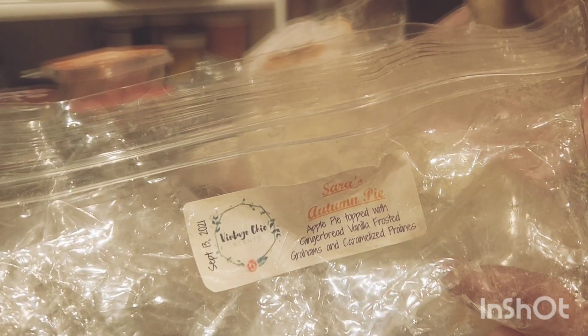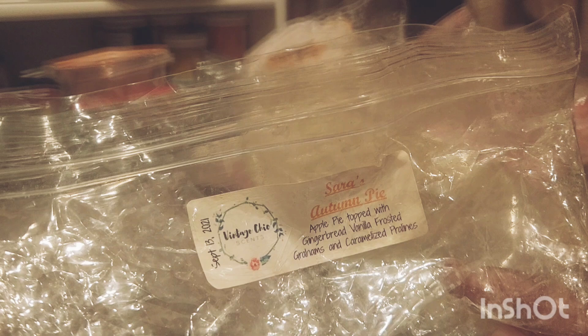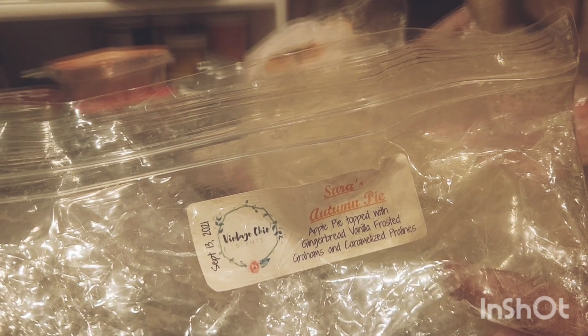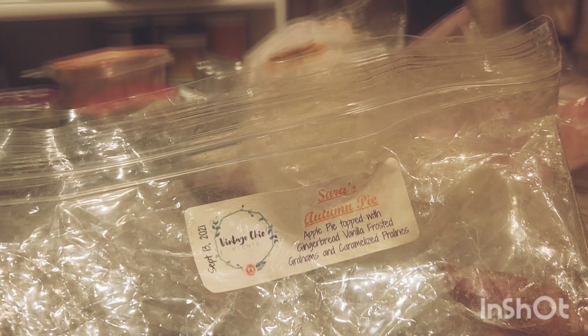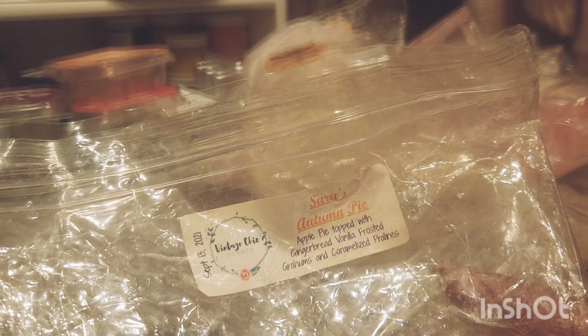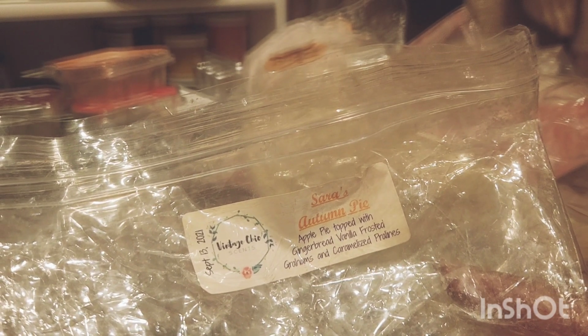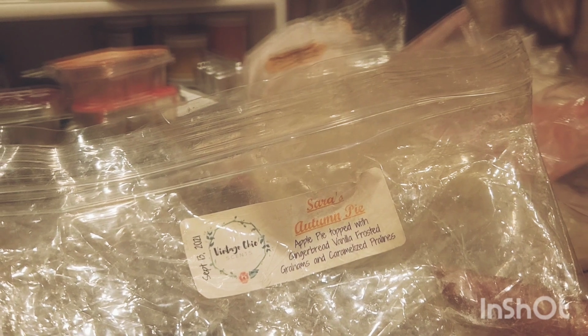And then another really old loaf I finished is Sarah's Autumn Pie. This is apple pie topped with gingerbread, vanilla frosted grahams, and caramelized pralines. This was so delicious. I love this. This was a beautiful Thanksgiving scent. Absolutely perfect. It was like apple pie with just a touch of spice. You got the gingerbread. Wasn't too spicy. Wasn't too sweet. It honestly just smelled like Thanksgiving to me.